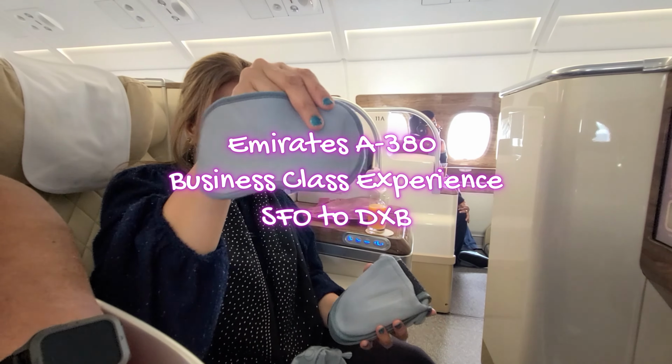This is 12G and it is at this place. So if you notice that there is no overhead bin on the sides, the overhead bins are only in the center like you are seeing right now. And if I show you the left side of my seat, there is no overhead bin here as well. So that's why you feel more space vertically.